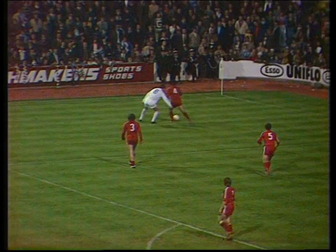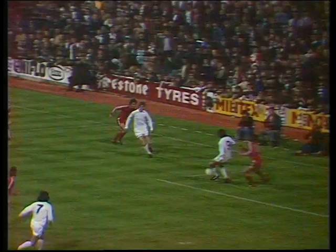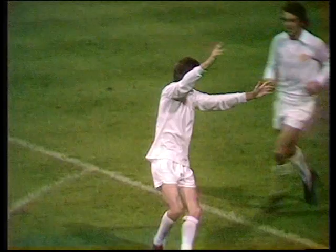There's Clark, Zieglik. Zieglik also in trouble. Clark! What a goal! What a goal! That was a remarkable angle.